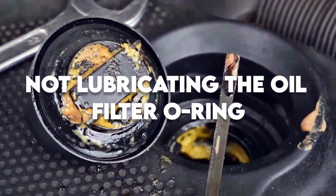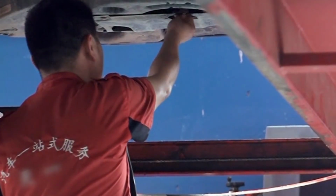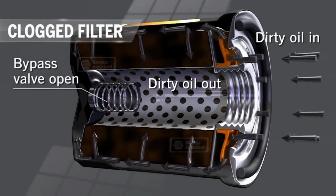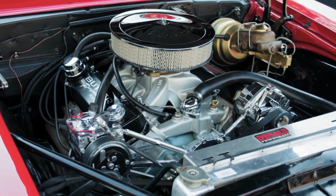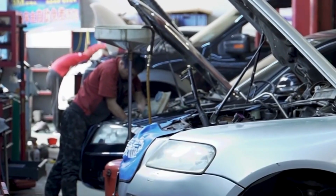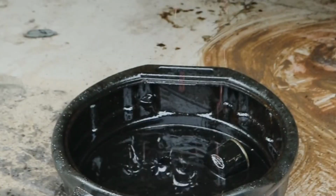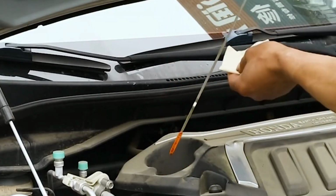3. Not lubricating the oil filter O-ring. If you've ever struggled to remove an oil filter, it's likely because the O-ring wasn't properly lubricated before installation. A dry O-ring can stick to the engine block, making removal extremely difficult. Worse, it can twist, crack, or tear, leading to oil leaks, which means oil starvation for your engine.